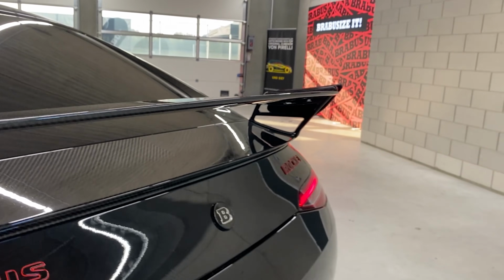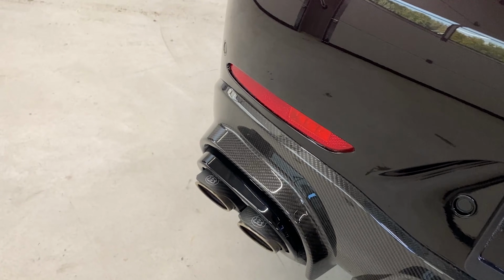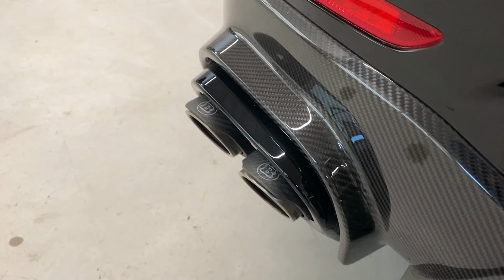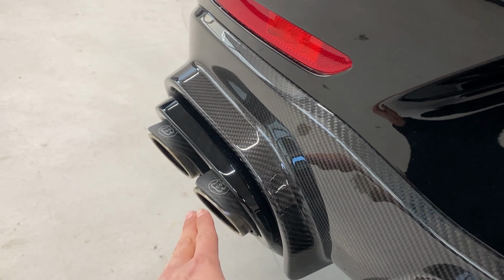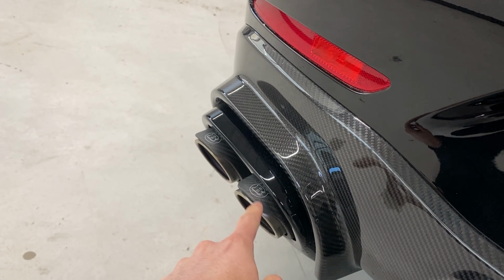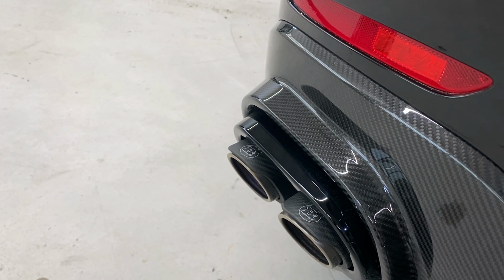Looking very nice. Concentrating on the rear diffuser, you see we have the diffuser itself finished in carbon fiber. Then we have the exhaust tips, and you see the whole element is finished in a step design. You have these steps here, giving it a very brutal and sporty look. And we have the exhaust tips finished in carbon fiber with the Brabus B. Very, very nice. I wish they were bigger.